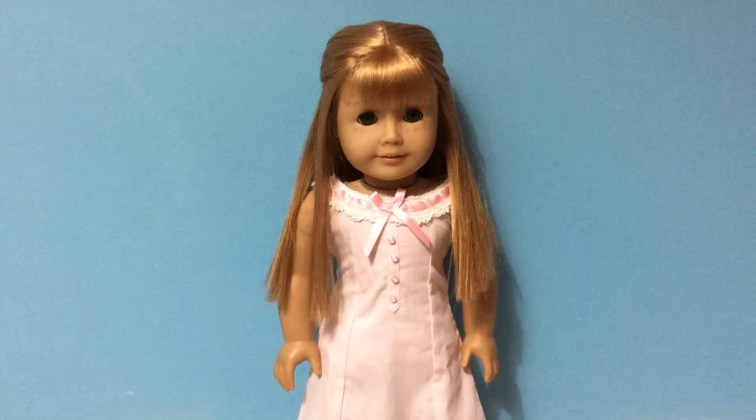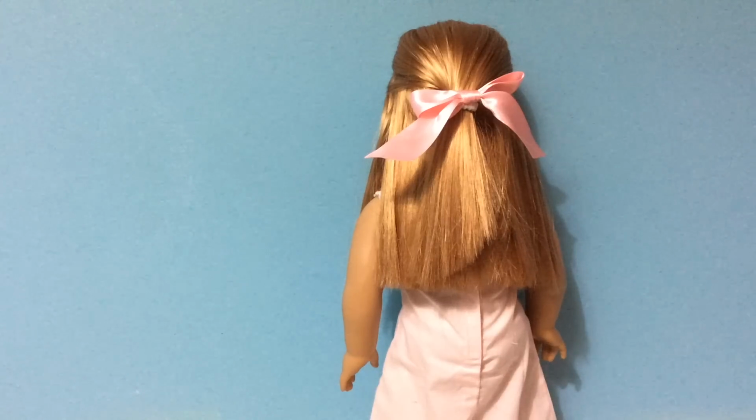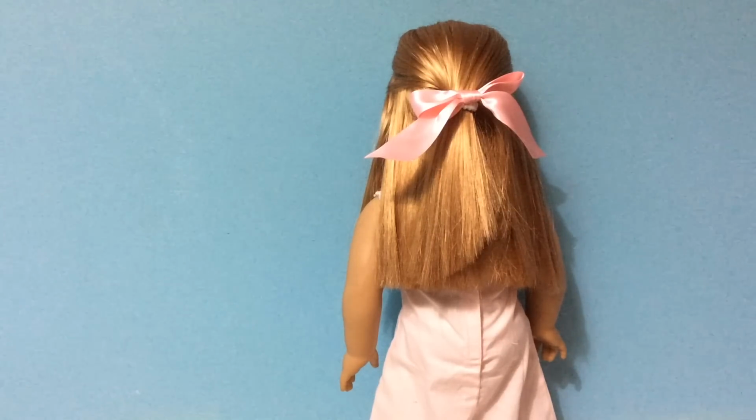Now that all my dolls are dressed, I'm going to be showing you guys what pajamas they're wearing. So I'm going to start off here with this My American Girl number 38. Her name is Ashley, my collection, and she's wearing Be Forever Samantha's nightgown. And the slippers that came with the nightgown have this cute little pom-pom, and they really match the outfit. I have pulled her hair back with this bow, and this is from Be Forever Samantha's bicycle riding outfit.